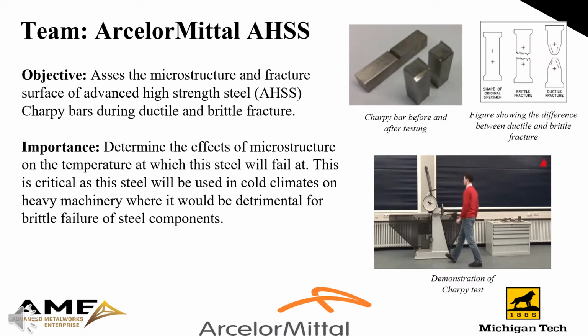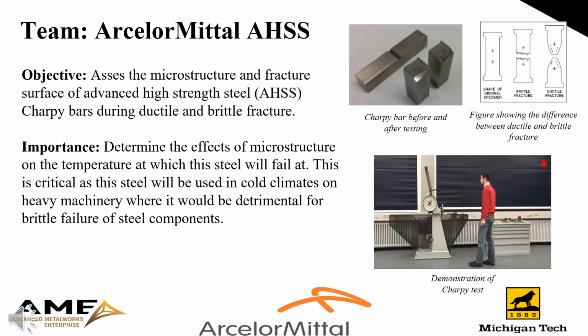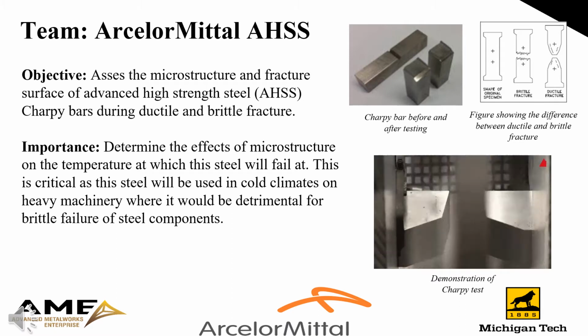The objective of our project was to assess the microstructure and fracture surface relationship to the ductile and brittle fracture of advanced high-strength steel. We focused on finding what temperature the steel transitioned from ductile to brittle behavior to determine if the steel was suitable for typical service conditions.